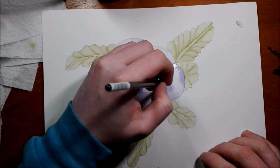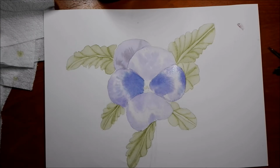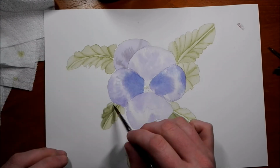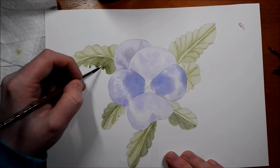For the flower itself, I used the red violet mixed with PV23, which is dioxazine violet. I also used some indanthrone blue and indigo mixed in with it for shading and shadows and any darker parts of the petals.